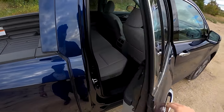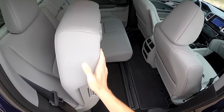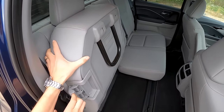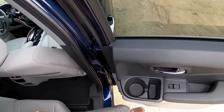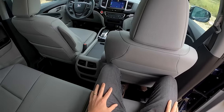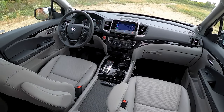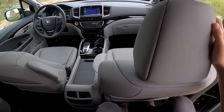We have some more cool packaging tricks in the back seats. These fold up, and you get both sides up. You can fit a whole mountain bike in here. That's pretty neat. I would find that very useful. Otherwise, easy to get in and out of. Plenty of back seat room. It's comfortable. The ride quality is great thanks to independent rear suspension. No solid rear axles here.